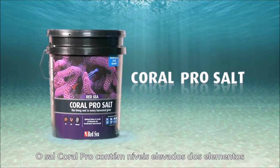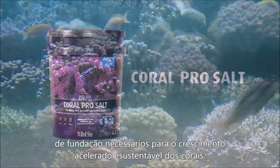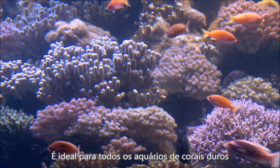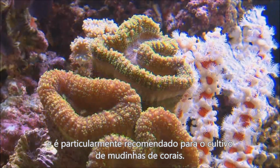Red Sea Coral Pro Salt contains elevated levels of the foundation elements required for sustainable, accelerated coral growth. It's ideal for all stony coral aquariums and is particularly recommended for growing coral frags.